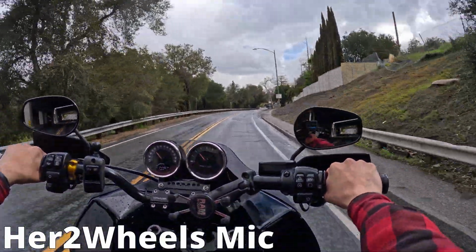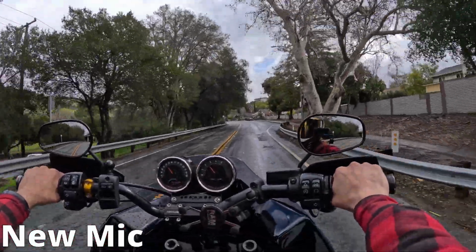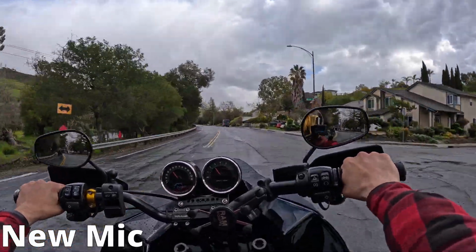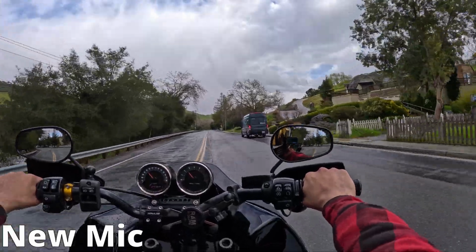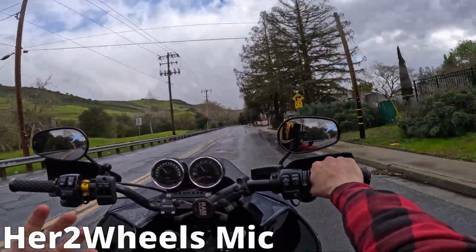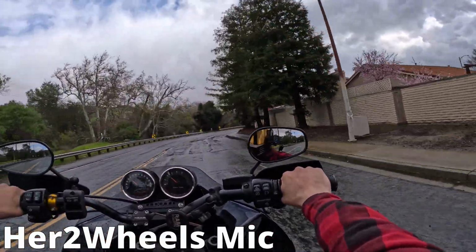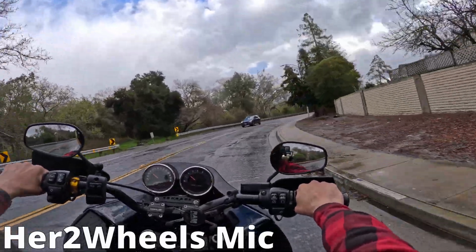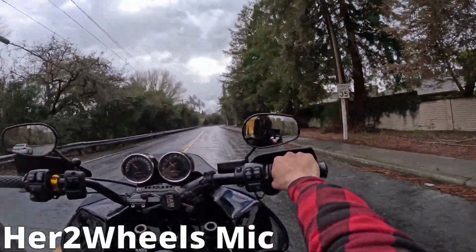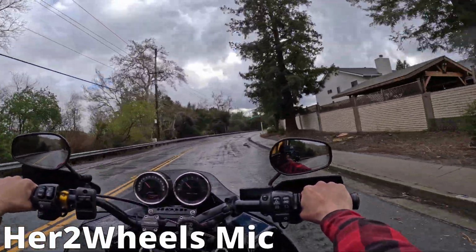We'll see how this new microphone performs, and then you guys could probably even share in the comments which one you like. But so far, as far as the sound, I really like the Her2Wheels, but it's a short microphone and you will have to get an additional cable because of how short it is. I believe it's about 6 inches, so you have to get an adapter, a microphone extender, a female to male audio jack. That's what I have inside of the helmet, and I like that because I'm able to specifically fit the cable itself to how I need it.